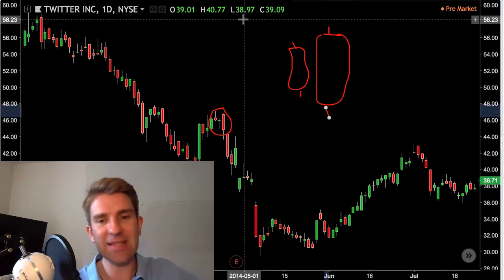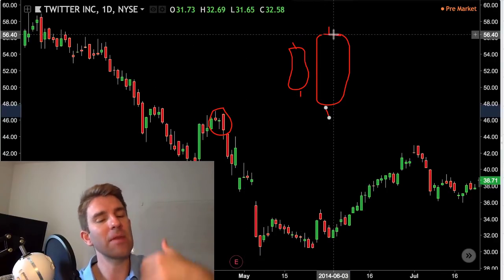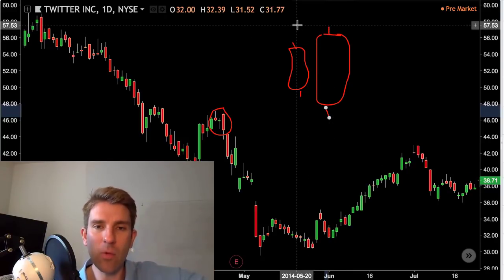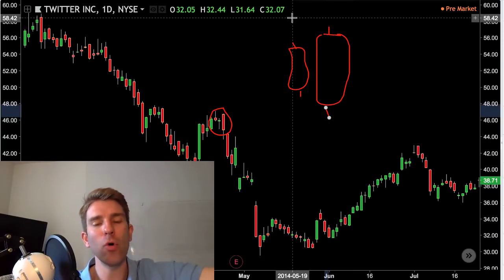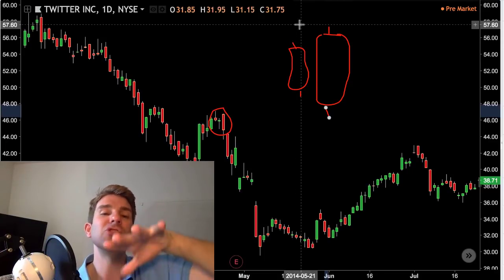Bears have rejected the gap up. Bulls are so happy. We've got a green candle. They've gapped up above the high. It's all bullish. It's ticking the boxes. Maybe we do a little bit of work to the upside, push up a little bit in the morning, whatever it may be. But for whatever reason, that sentiment shift changes.